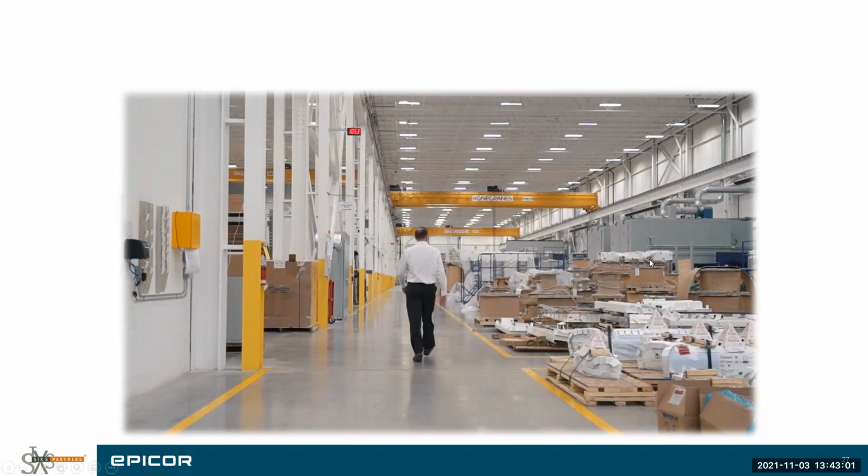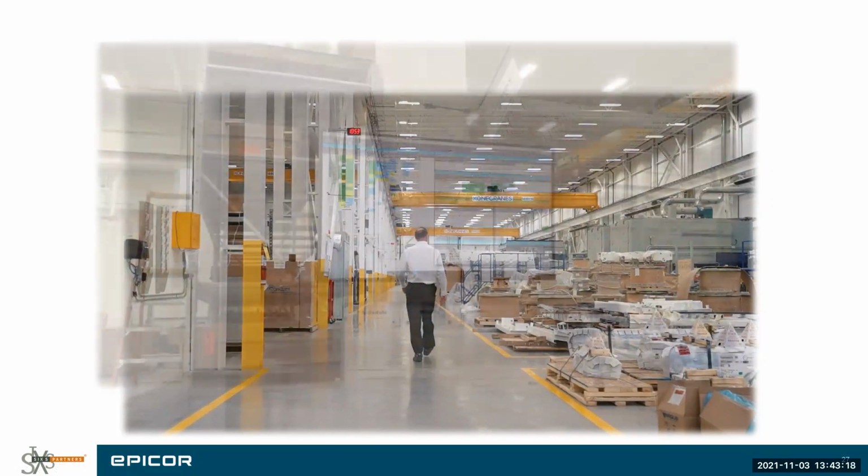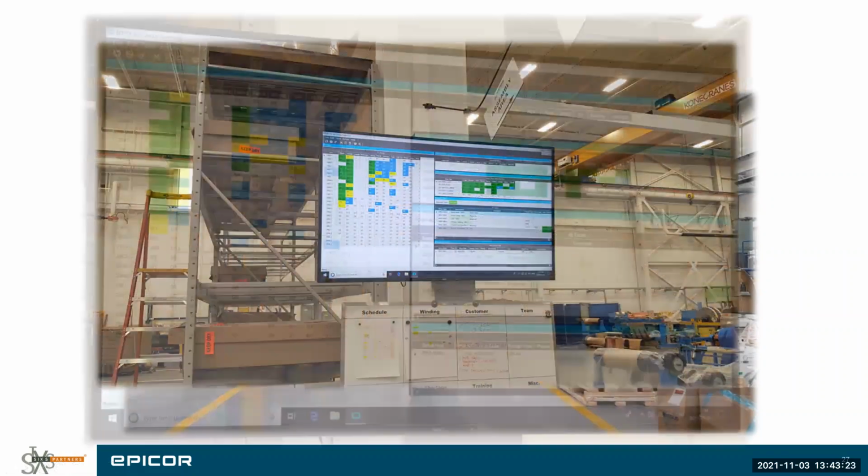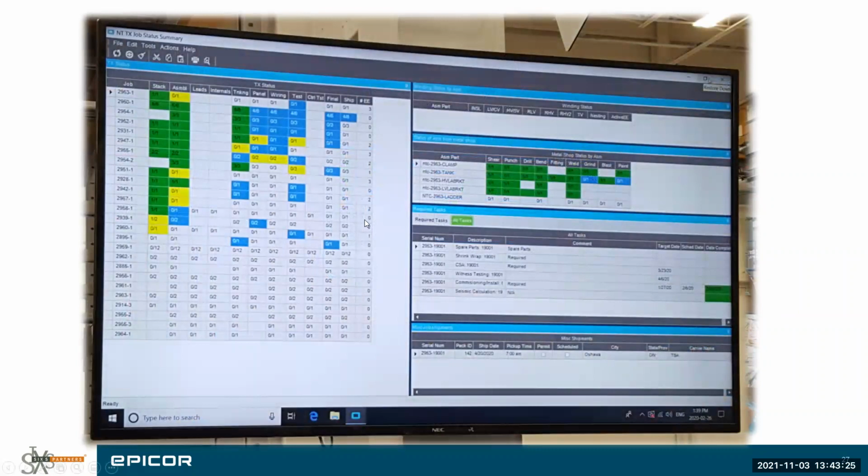So you can see some of the custom transformers that they're building on the right-hand side, and the materials on the shop floor here are materials that they're purchasing to the job for the most part. So they bring very little into inventory. A lot of it comes into the shop floor and is issued directly to the job or the project. They're also big users of Epicor's dashboards. So here you see a dashboard in a production area, and this dashboard happens to be dynamic, where it's looking at the jobs on the left. And when an operator will click on a job, he'll get additional information on the right-hand side of the screen.